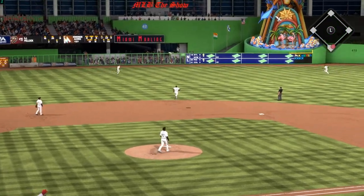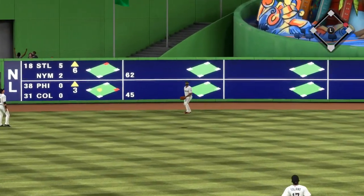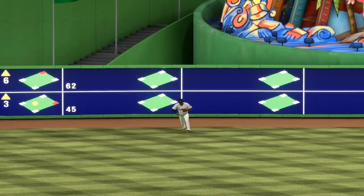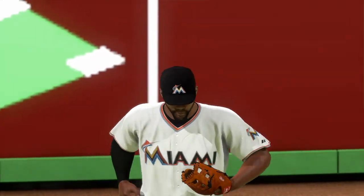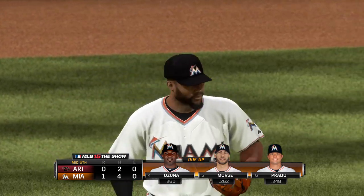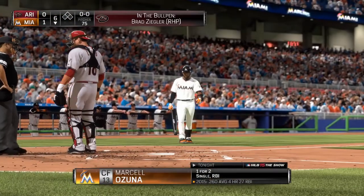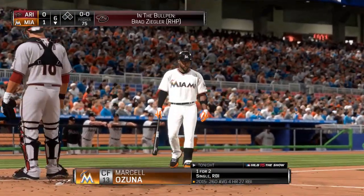This is in the air to center. Does he have another 1-2-3 for the Ledger? They continue to stack up. 17 in a row set down now as the side is retired again. So 1-2-3 go the Diamondbacks. It remains 1-0. Marcell Ozuna will stand in to lead off the inning.